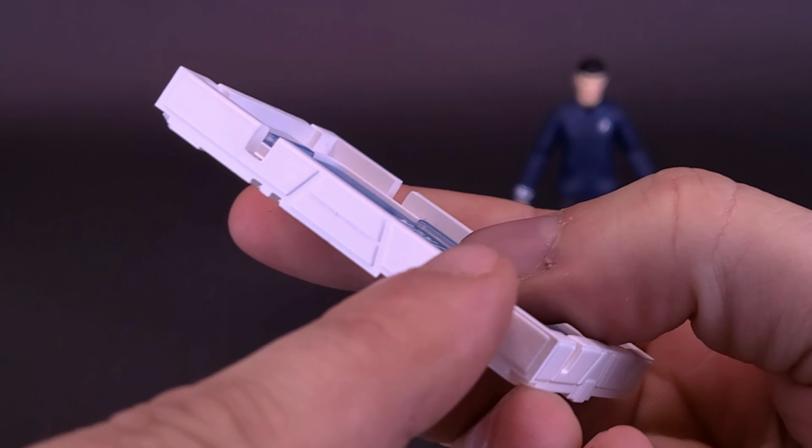The figure also comes with the exact same Starfleet-issued belt. It so happens to be the same one that we got with Kirk. The one thing I didn't do this time around is open up the belt, so I waited for this review to show you guys what it looks like.